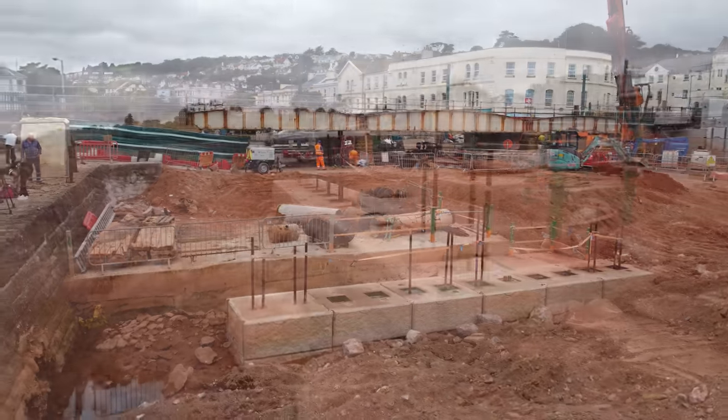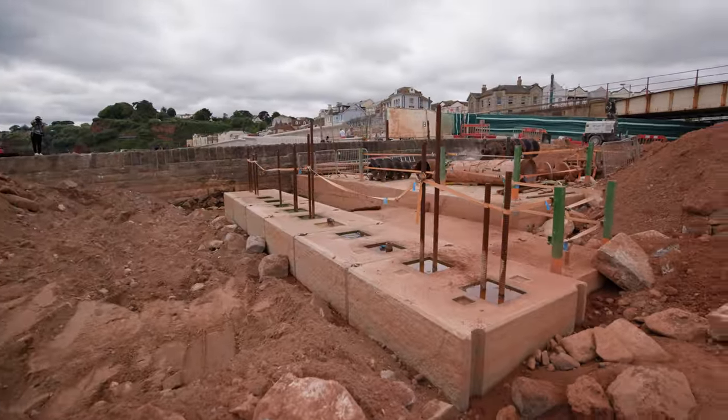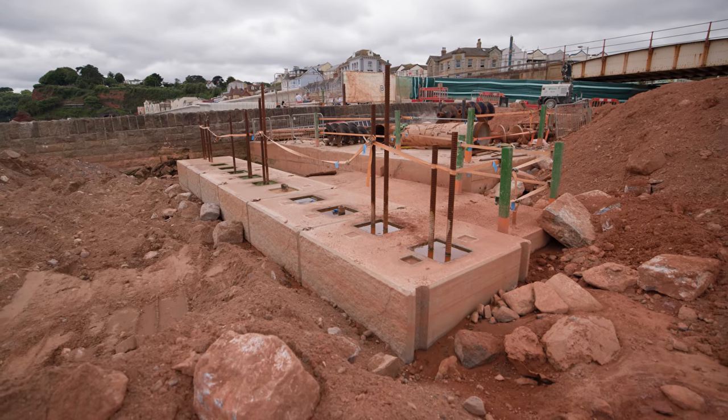But there's three blocks in total installed on each row at the moment, so there's three rows there that you can see.